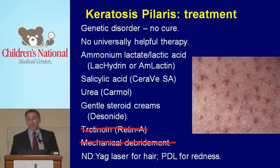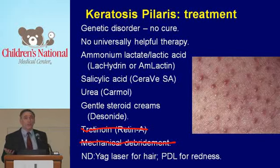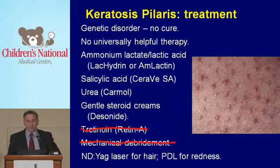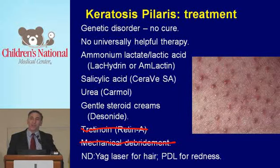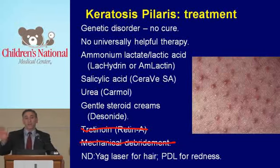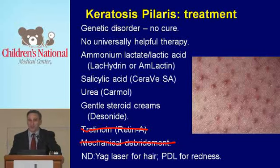And how do we treat that? Well, first of all, it's a genetic disorder. There's no true cure for it, and there's no particular therapy that's been found to be universally helpful. These are some off-label uses here, but ammonium lactate, or Lac-Hydrin, Amlactin, that is something that you can try. Salicylic acid, there's a new version of that. And I don't have any conflicts of interest with any of these companies, but your patients usually like to know a name. And I always do advise that if there's a CVS equivalent or generic equivalent, please go ahead and get that.